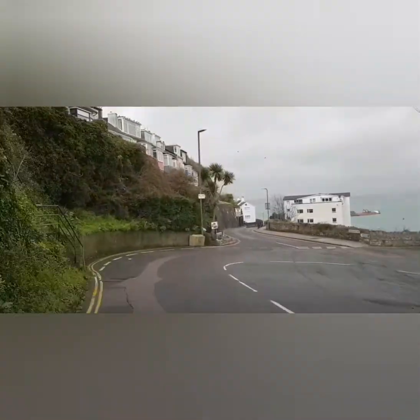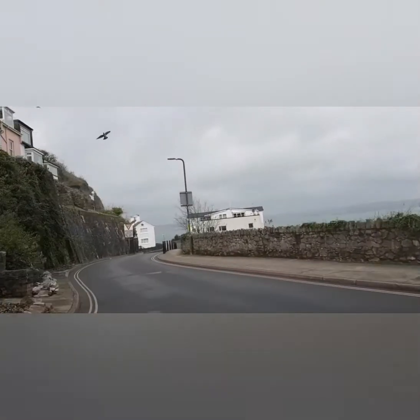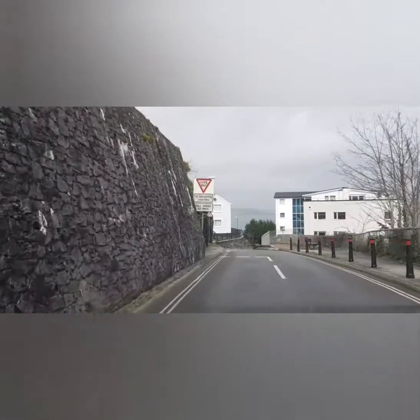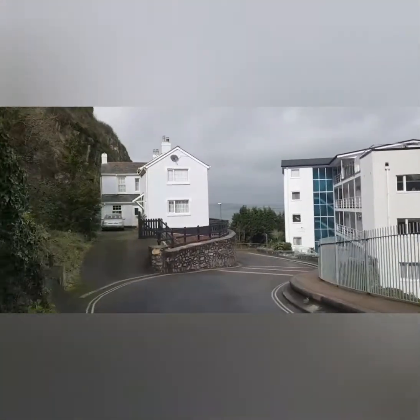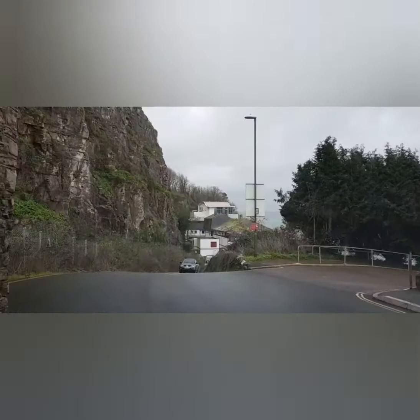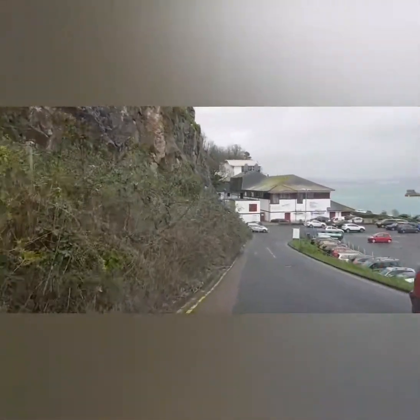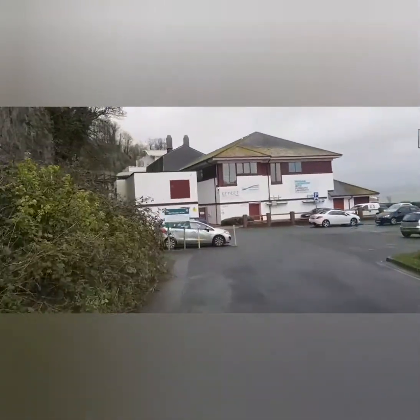Now, if we follow the road round, it takes us down to the harbour, but we need to park, so we will go down here to the car park. That's one of the biggest problems in Brixham, parking. It's very narrow streets, so parking is premium. If you bought a house here, very unlikely in the town that you would have any parking at all.